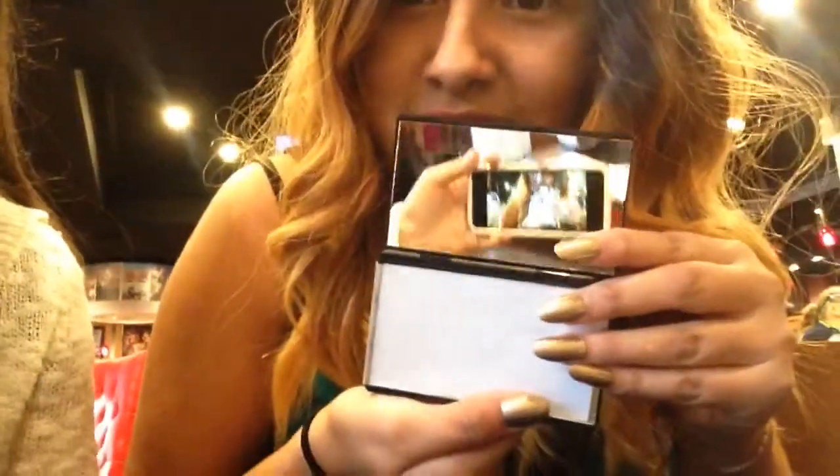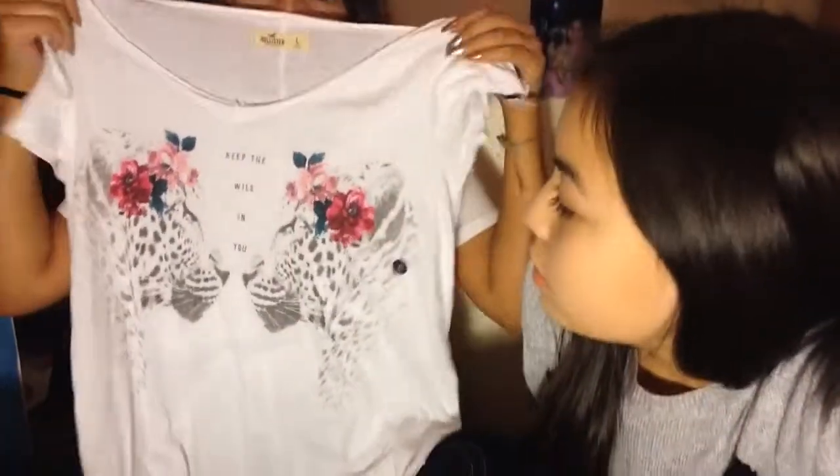I'm going to leave them here until I start having everything organized. I got these. They have small bags. I feel like taking this one to school. They have owl prints. I got a mirror. I'm seeing myself because I'm wearing makeup. My mom says Hollister. And this one's Hollister, it says something like keep the wild in you.